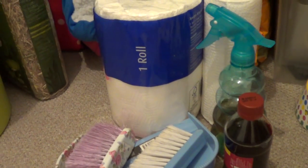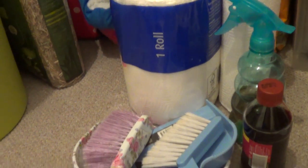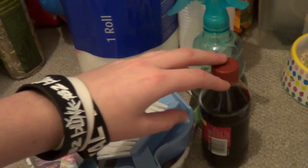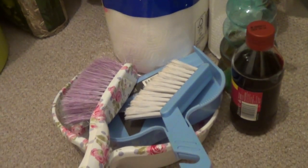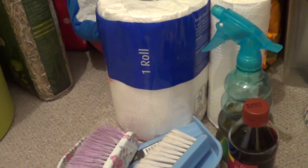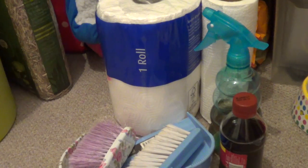The next thing that you'll get very familiar with if you own guinea pigs is cleaning supplies. Now mine are really basic. You can buy hutch cleaners and things like that, but they can get quite expensive, so I just use a vinegar and water solution. Also, if you do buy a cleaner, please don't just use disinfectant because it can be very harmful to your pets. Please make sure it's pet safe.